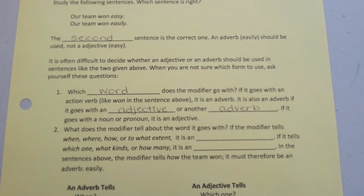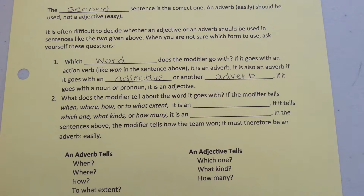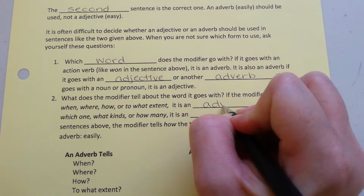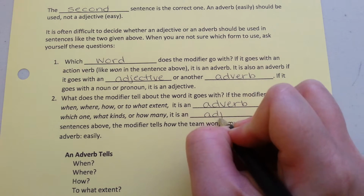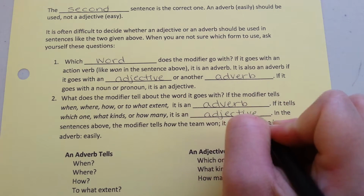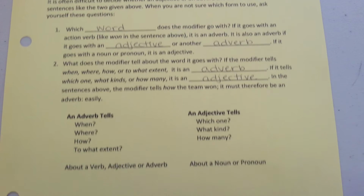If it goes with a noun or a pronoun, it's an adjective. What does the modifier tell about the word it goes with? If the modifier tells when, where, how, or to what extent, it's an adverb. If it tells which one, what kind, or how many, it is an adjective. In the sentences above, the modifier tells how the team won. Therefore, it must be an adverb, easily.